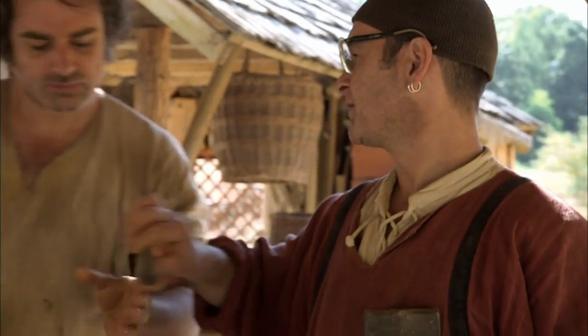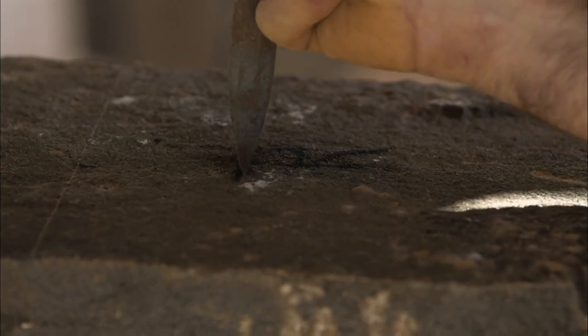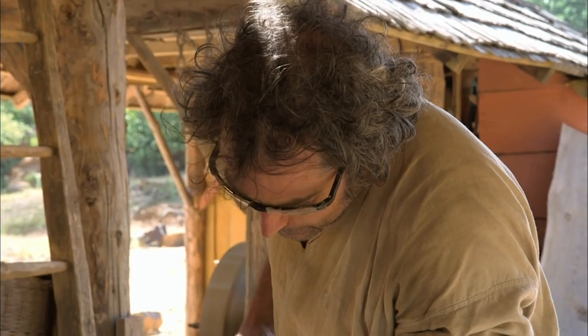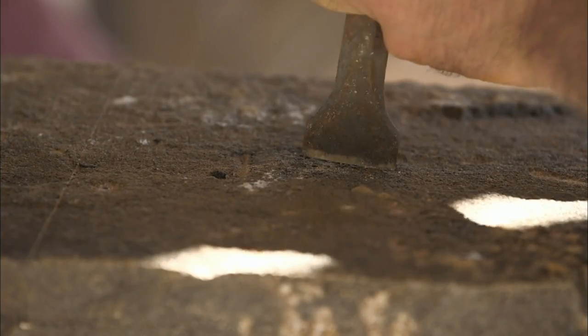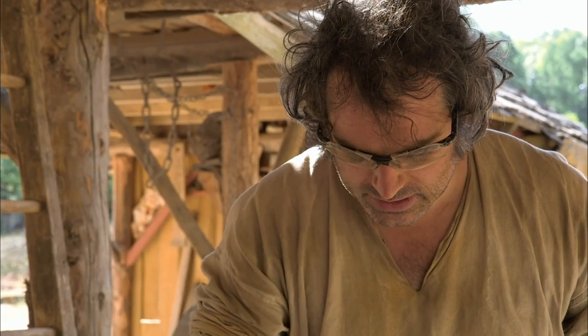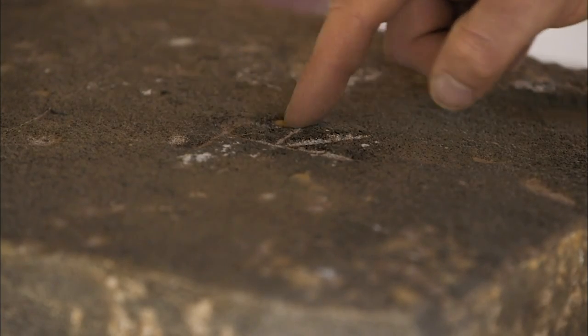Perfect. With old chisel. Yeah, OK. And just on the line, and poke. Poke. Using these marks, archaeologists have been able to trace the movement of particular masons through the landscape. So we have a T for Tom, a P, Peter, and an R for La Russe.